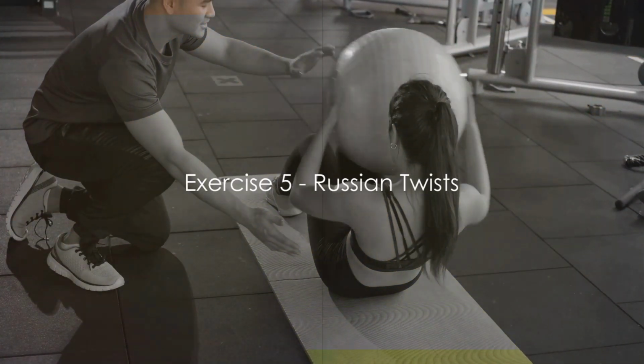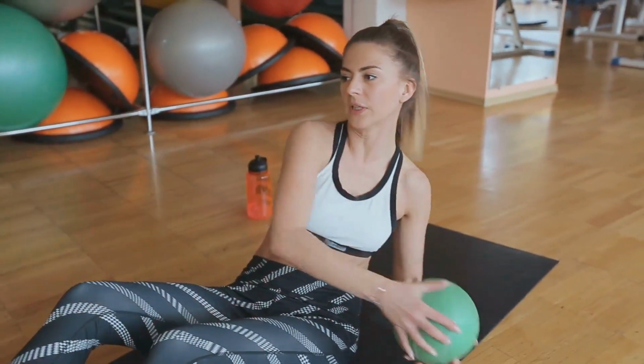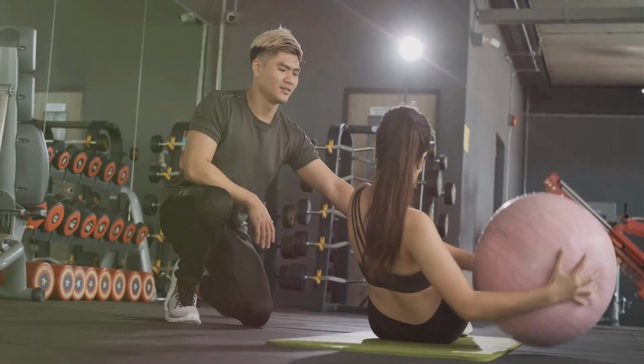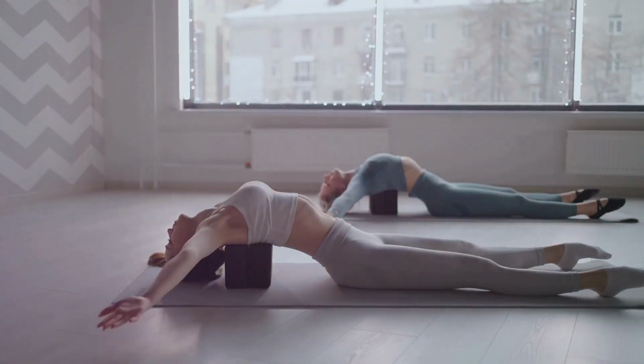Our 5th exercise is the Russian twist. This dynamic movement is all about the twist, which gives your core a thorough workout. Here's how to perform Russian twists. Start by sitting on the floor, legs bent at the knees. Lean back slightly, keeping your back straight. This is your starting position.